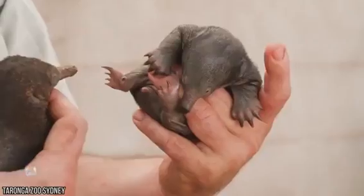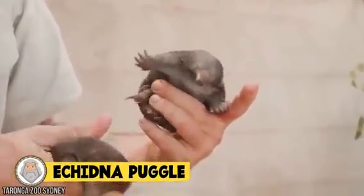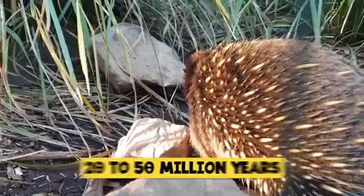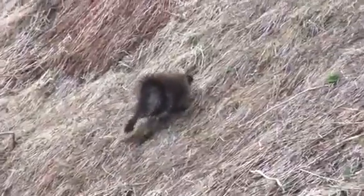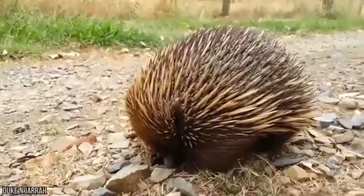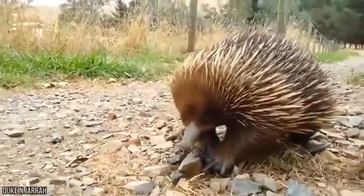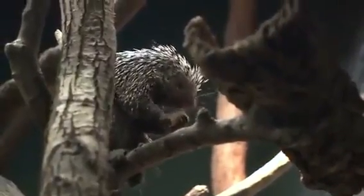Number 7. Echidna puggle. Alright, these may be my new favorite animals. Echidnas are egg-laying mammals that have an ancestry dating back 20 to 50 million years. They look like cute, docile animals, but they're actually covered in spiky barbs like hedgehogs and porcupines, as well as having large, powerful claws. Echidnas have a fantastic sense of smell and eat by opening up logs and licking out grubs, termites, worms, ants, and other insect treats.